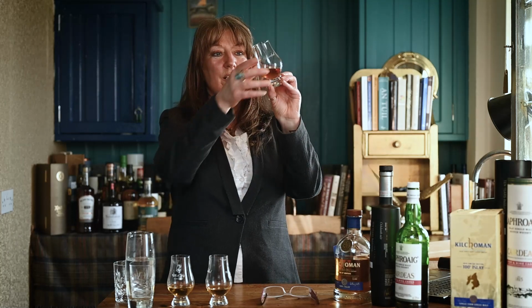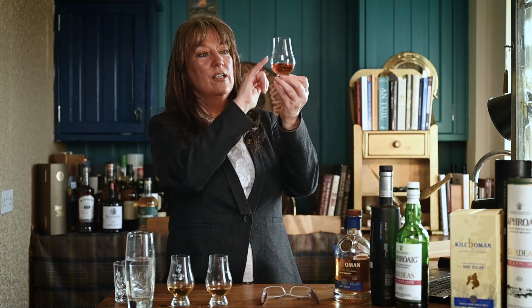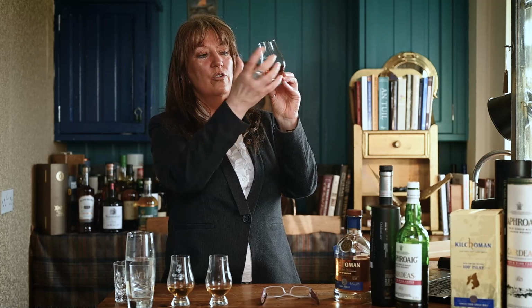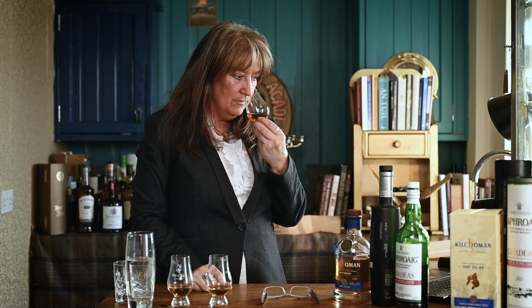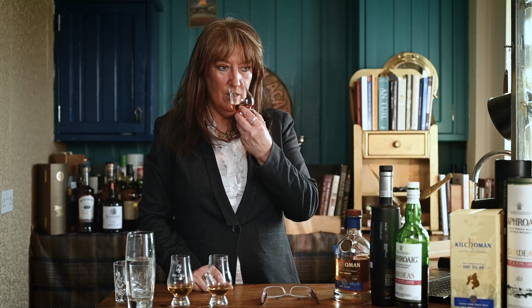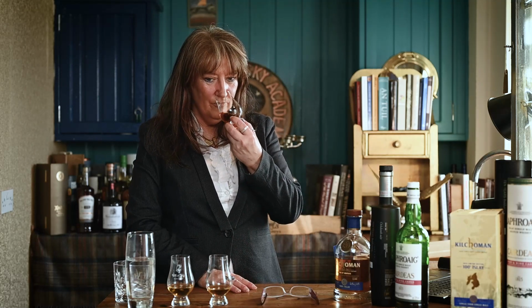So you can see the line round like that. This one's got slight fringing, teardrops very far apart. It's not got uniform legs on this one at all. And let's smell it. Lovely peat straight away. Completely different to the Octomore. Sweet and juicy. I'm not saying the Octomore's not, but it's lovely. Right. Brown sugar, toast and honey. That's good tasting notes for Laphroaig.